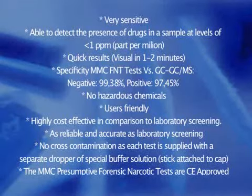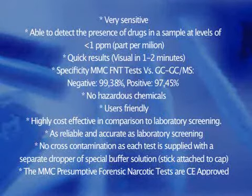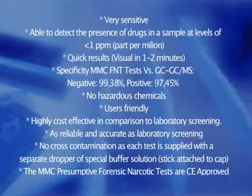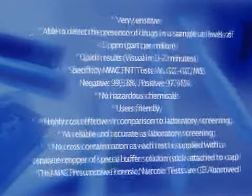Highly cost-effective in comparison to laboratory screening. As reliable and accurate as laboratory screening. No cross-contamination, as each test is supplied with a separate dropper of special buffer solution. The stick is attached to the cap. The M.M.C. presumptive forensic narcotic tests are CE approved.